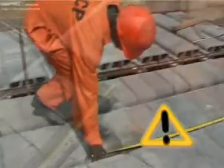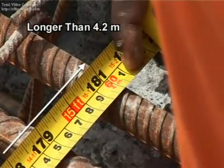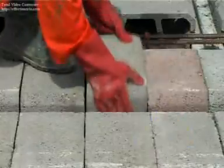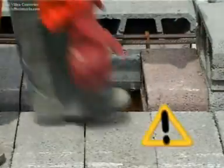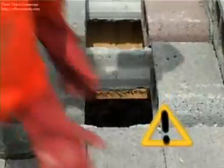Any area of the floor slab made up of pre-stressed ribs longer than 4.2 meters must have a secret beam built into it. This will avoid any deflection of the pre-stressed ribs. The secret beam is made first by removing a line of blocks along the center of the floor across the span of the pre-stressed ribs.